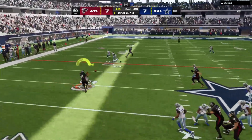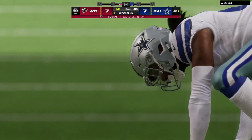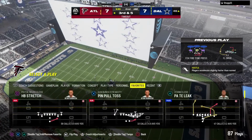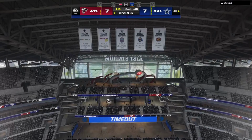Heineke now from the 50. Got a man, it's Patterson, complete. 5 yards, now it's 3rd and 5. Now the Falcons going to use one of their timeouts as they'll talk it over here before what will be an important 3rd down.